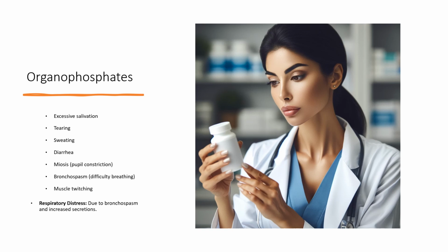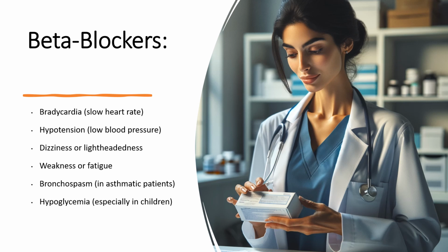Initial symptoms of beta blocker and calcium channel blocker poisoning. Beta blockers. Bradycardia, slow heart rate. Hypotension, low blood pressure. Dizziness or lightheadedness. Weakness or fatigue. Bronchospasm in asthmatic patients. Hypoglycemia, especially in children.